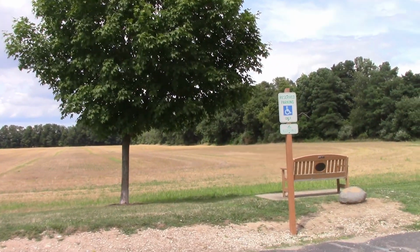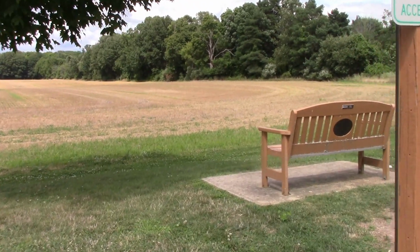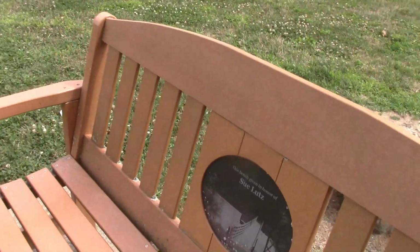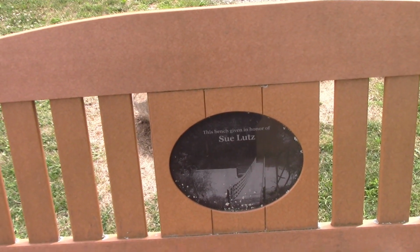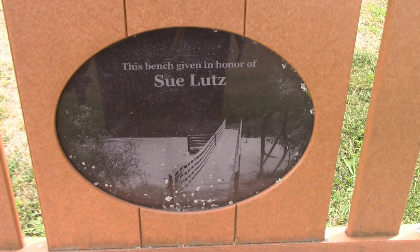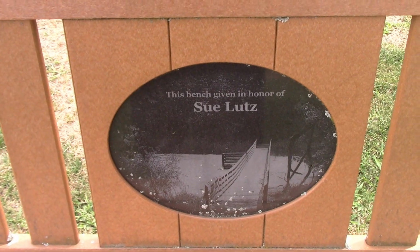Oh, there's one of these benches right here, and I can see one of those plaques. This is dedicated to somebody. If you watch my past videos, I like seeing these. Yep, right here: this bench given in honor of Sue Lutz. Doesn't say much about her. I wonder if that's out there, that little dock. From the pictures I've seen, it looks like a pretty interesting little park.